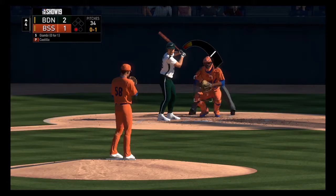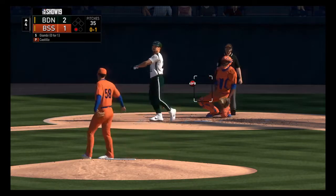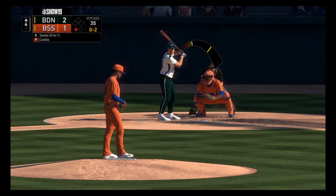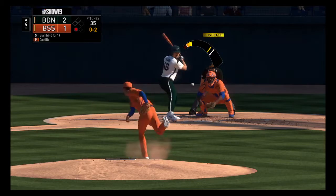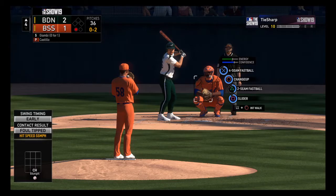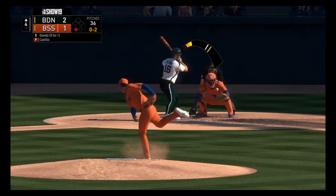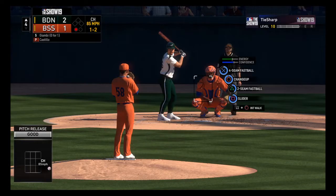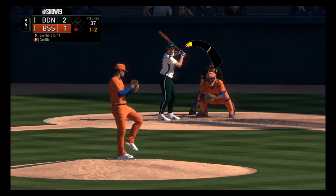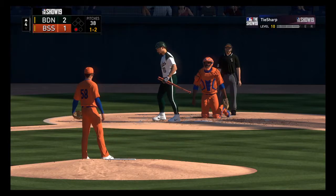0-1 the count. Into the windup. Here comes the 0-1. Another one fouled off, and he's quickly behind 0-2. Fourth inning of a 2-1 ball game. The next 0-2 misses, and that'll move it to 1-2 now. Still a ball and 2 strikes.